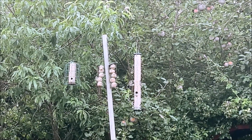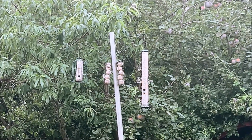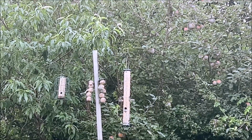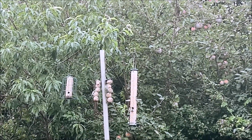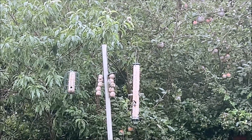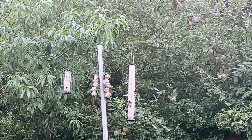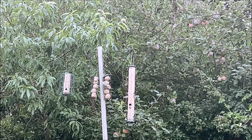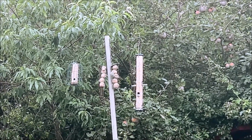However, we did have the great tits on there before as well, for some reason. Oh, there it is, there's a great tit. Notice how it's bigger than the others. That's on the left hand side. Yeah, oh, it's just flew off. It has a black stripe right down its belly. Now the blue tit only has a little bit of a stripe on its belly, and a much smaller bird as well.